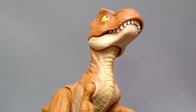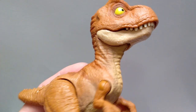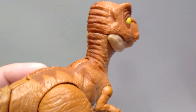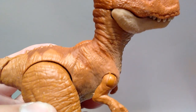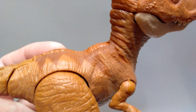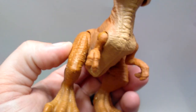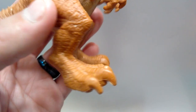Coming down the neck, you could see some nice skin folds here and some cracks and crevices on the underside of the neck and on the back of the neck here, the upper part of the neck. Beautifully done there. And the sculpt work of the scales and the skin detail does not cease. Really looks beautiful everywhere you look. The little T-Rex arms here look nice as well. No paint on the nails, of course, and on the nails of the feet as well.